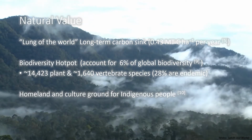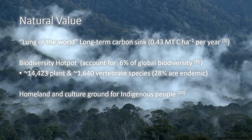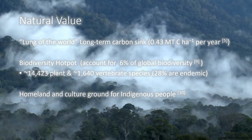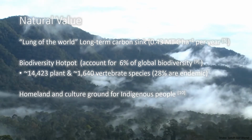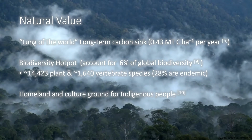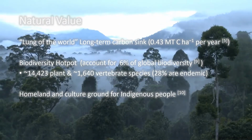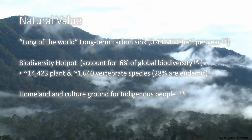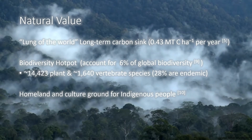The Borneo rainforest acts as a carbon sink, storing up to 0.43 megatons of carbon a year per hectare of forest land. It is a major biodiversity hotspot in the world, teeming with endless diversity of unique plants and animals. It's also a sacred land for indigenous people, holding their livelihood and culture.